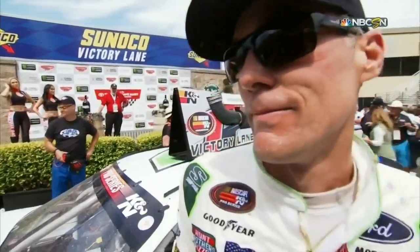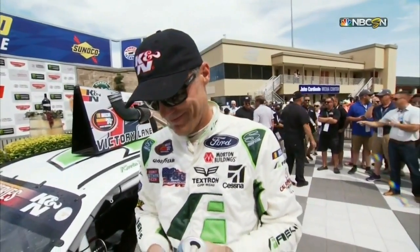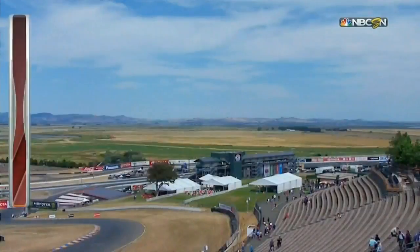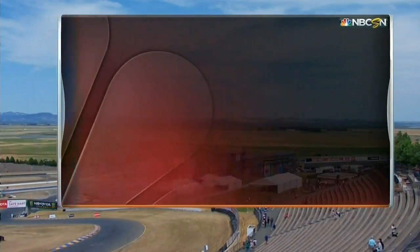Kevin Harvick won the K&N Championship in 1998. He won right here at Sonoma. He does it again today. Dave, what a cool story just for Kevin personally to come out here, get back to his roots, kind of give back to this series. Dylan?